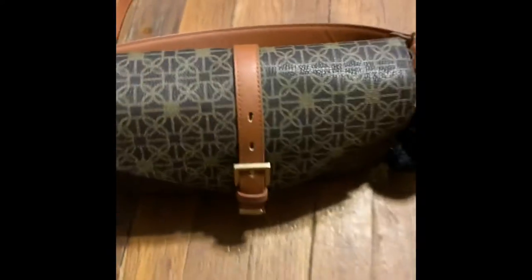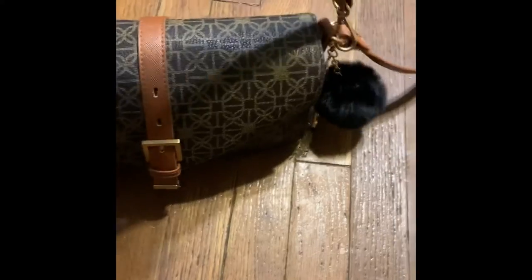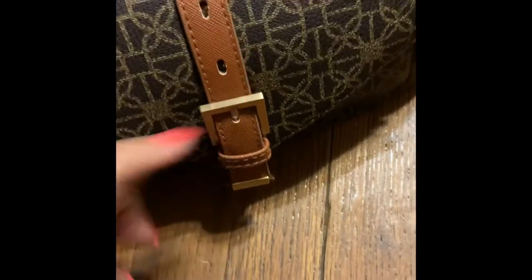This is the front of the bag, the back of the bag, this side, and this side. It has a strap in the front where you can adjust this strap. It is a snap closure. This is an overview of what's in it. It has a pocket right here. An overview, and let's get started.